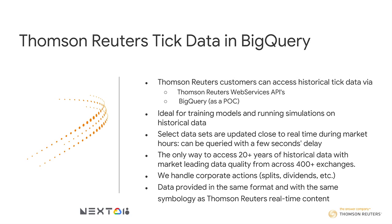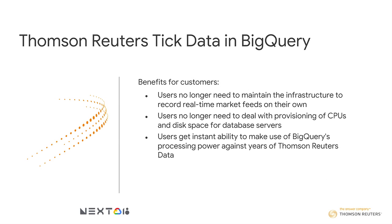They also do near real time, so within seconds, they can do inserts into our database. And again, the benefit here is that once you've gone through the right security and access levels, there's nothing else for the bank to do other than run queries.